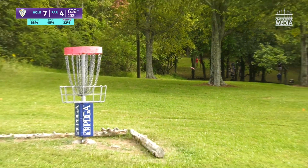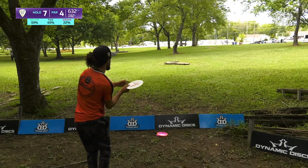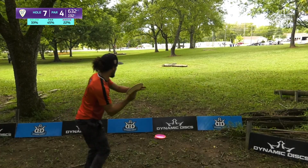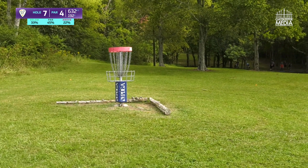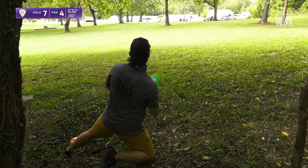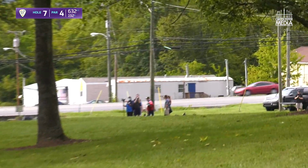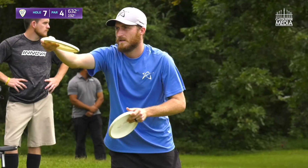From the knee. Can he get there? Wow. Nice and simple from Chris. That's a 20-footer. Nico set himself up perfectly for this approach shot. A bit low, skip it. Yeah, but that's a fast enough disc to get up there. Go in. Oh, man. Jump it, baby. Great shot from Eric, from the knee.